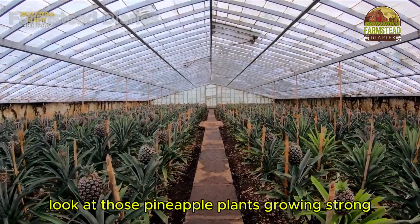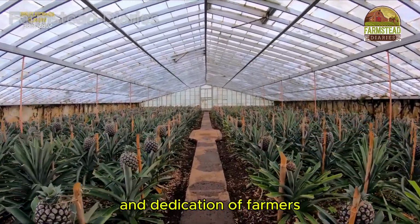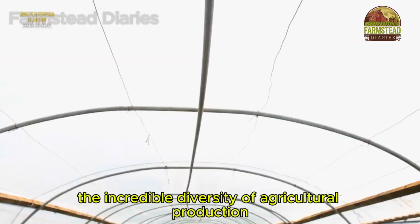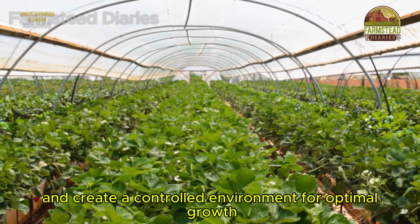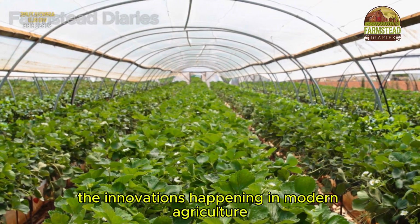Look at those pineapple plants growing strong. They are a testament to the hard work and dedication of farmers and the incredible diversity of agricultural production. These greenhouses protect plants from the elements and create a controlled environment for optimal growth. It's a sign of the innovations happening in modern agriculture.